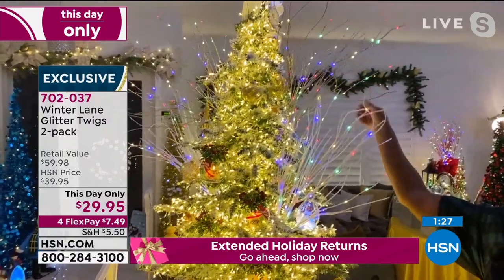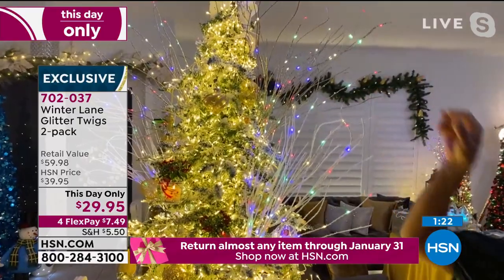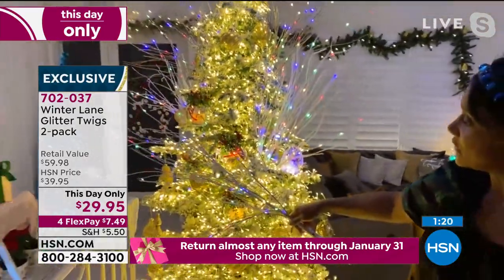Here it is with the silver. This might be the gold. I can't remember. And you can just bend each of these. You can curl them if you want. But look at that, how that looks right there.